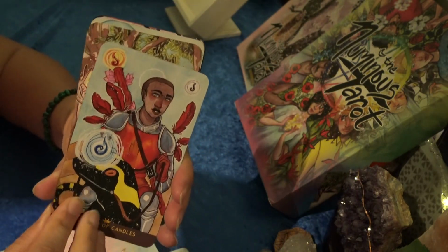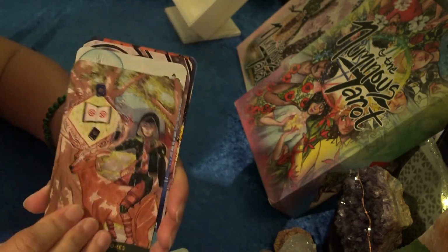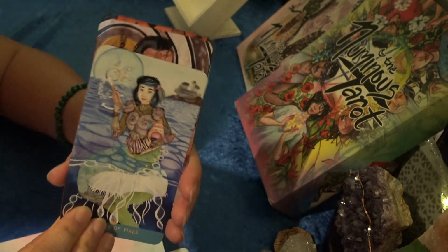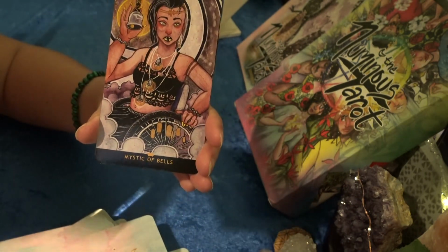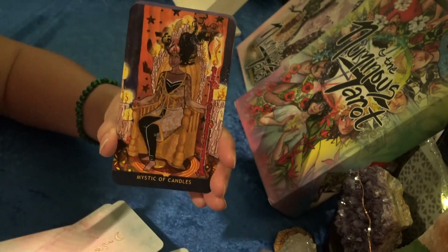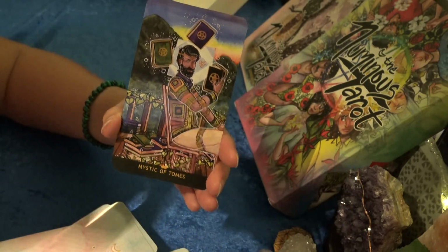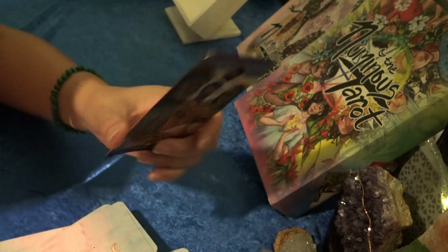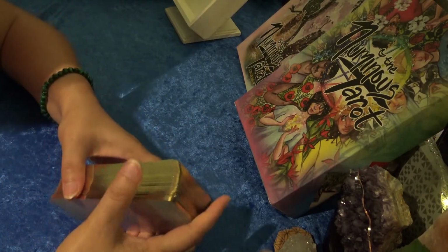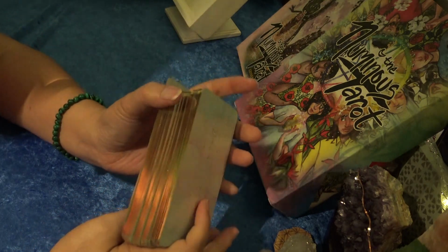So the court names have changed to Explorer of Tombs, Explorer of Vials, Mystic of Bells, Mystic of Candles, and Mystic of Tombs. Let's see how they shuffle. God, I love this gilding. It's so beautiful. It's so beautiful.